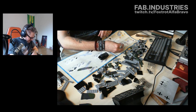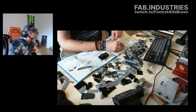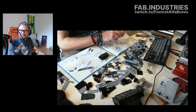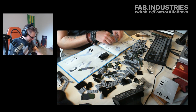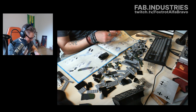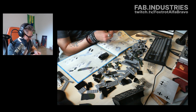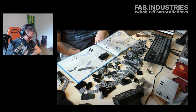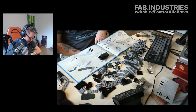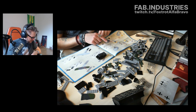Wait, does that go that way? Okay. Wow, this is okay. That's a bit of a fascination of mine. What? Sorry, I'm trying to understand how this... I don't think I assembled this correctly. Well, I'm pretty sure I assembled it like it's on there. Okay, I've got those two parts. And then... Two of those. Oh, four of those.